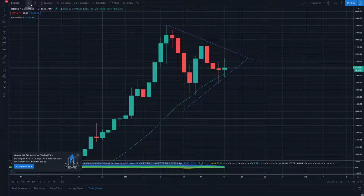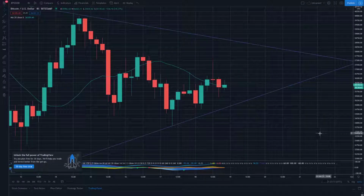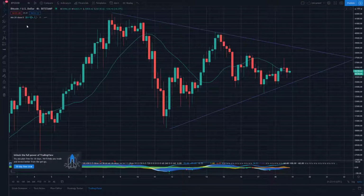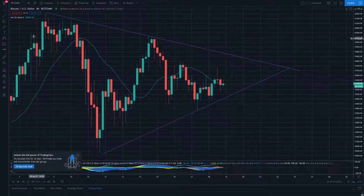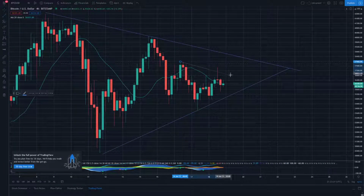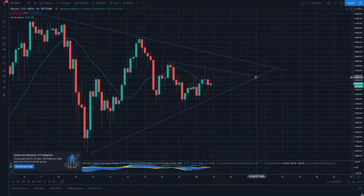Well, why I think a major move will happen sooner than later is because of the 4-hour chart. If we go to the 4-hour chart, we can see here that not only this triangle that we drew right here is forming, but also an inner triangle here is forming. And this triangle ends even sooner.